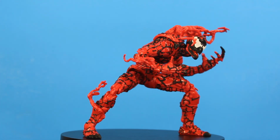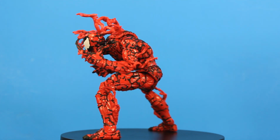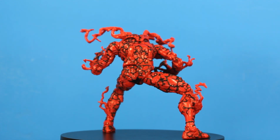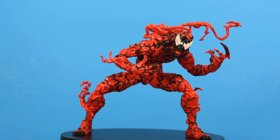Coming in at number 9, we have Carnage, and this came as a surprise to me. I didn't think he would end up being in my top 10, but then looking back at it, I'm like, wow, I really had a lot of fun photographing this figure. And this is another character that I'm personally attached to because, again, I grew up in the 90s, reading 90s comics. Carnage was freaking awesome.